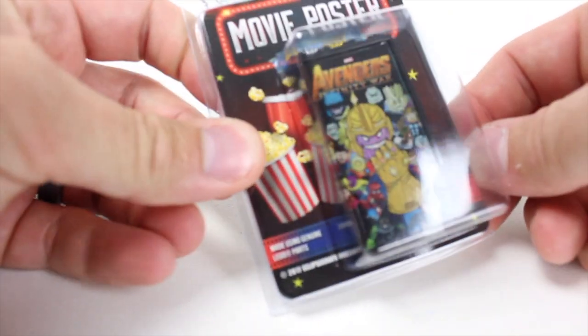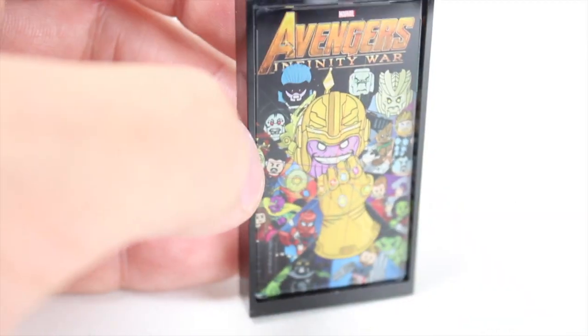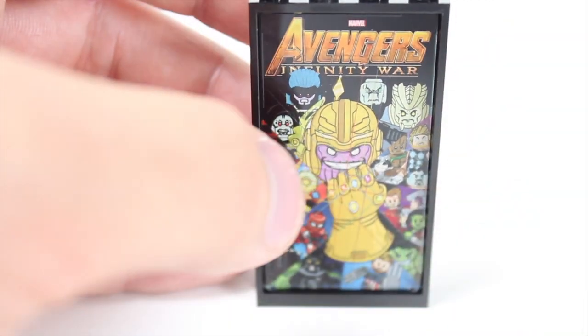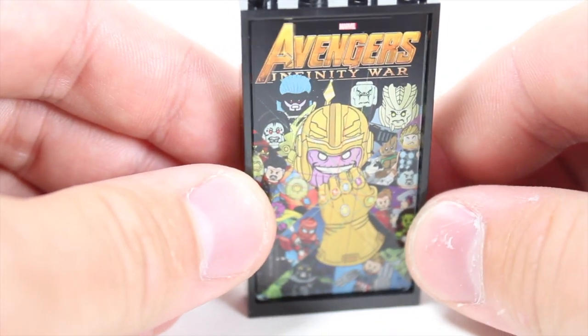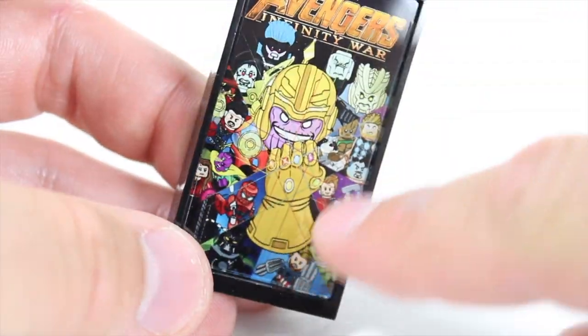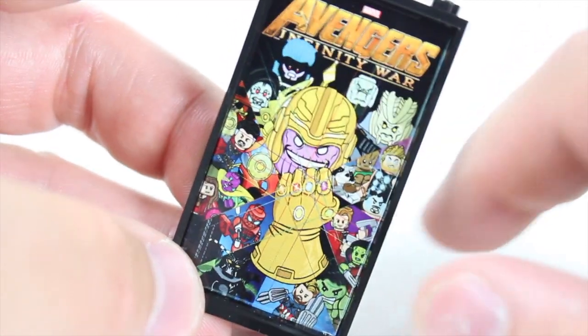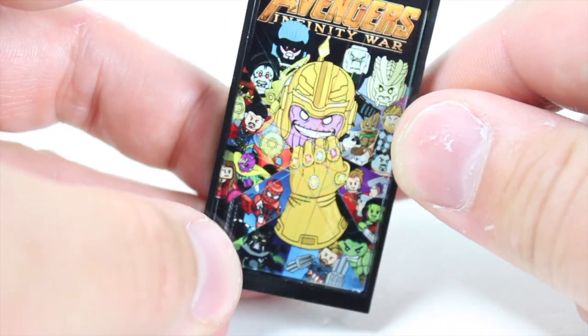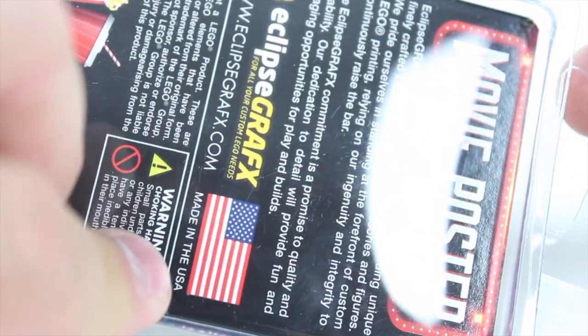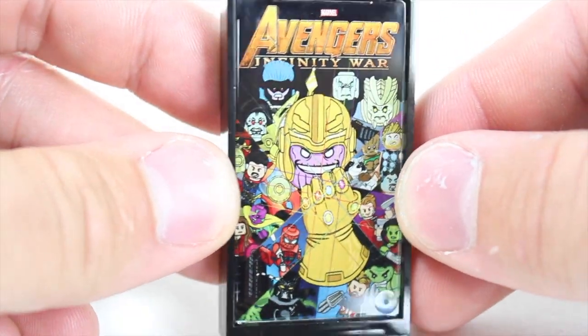So let's start off with this right here. This is an Avengers Infinity War poster. He actually was all out of the Endgame posters, which is kind of sad, but it makes sense because it's such a really popular movie right now. But this is just such a great design. You can see it's all made within LEGO. You got Thanos with the Infinity Gauntlet. Just such a cool design here. And it comes in this nice plastic clamshell, which is looking really official. I do like that. And this thing was only $6.